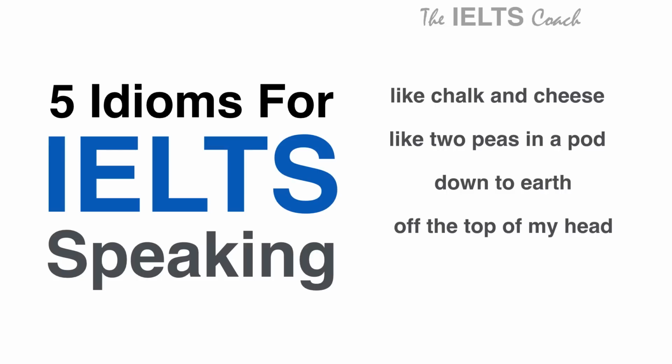The next one, off the top of my head. If I say something or think of something off the top of my head, it's without giving it much thought. The first thing that comes to me is off the top of my head. And the last idiom for today, to be on the fence. To be on the fence means you are not committed to one idea or another. You think there are good things and bad things about a situation. You haven't made a decision, you haven't made a commitment, you are still deciding, so you are on the fence.